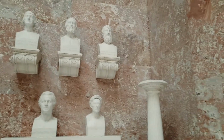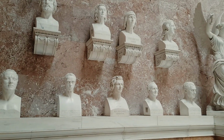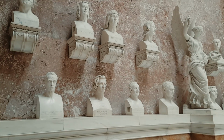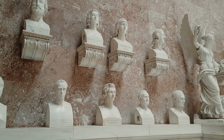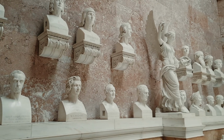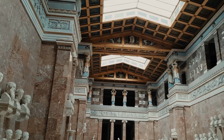So guys, right now I am inside of this building Walhalla, and you can see on the wall of this building all of the scientists and famous persons of Deutschland and Europe. These persons are politicians or scientists and so on. So these are the statues of those persons. As you can see, this is the whole inside of this building.